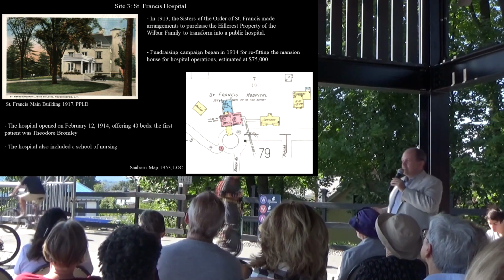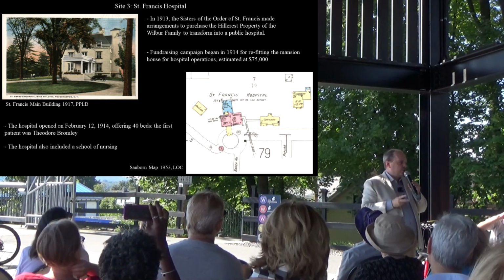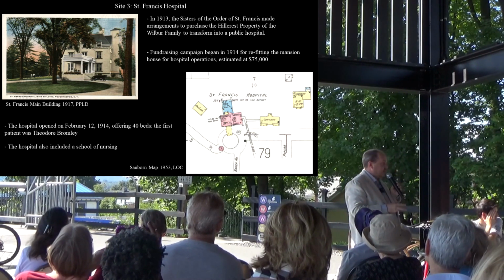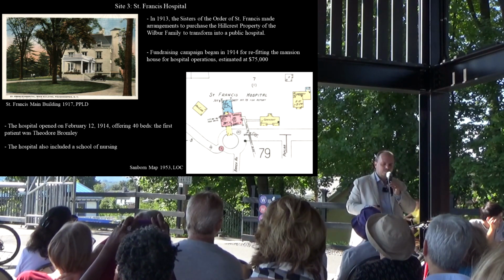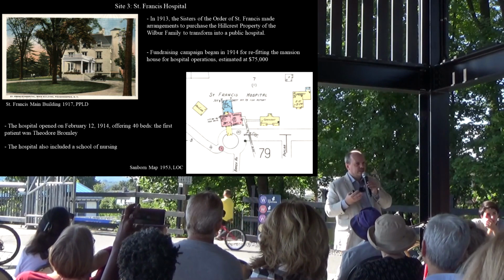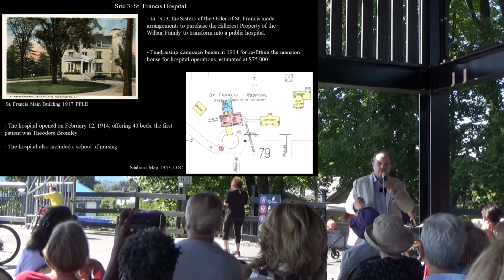So, of course, Mid-Hudson Medical Center, I imagine most of us here today are familiar with it. It is one of the two major hospitals in Poughkeepsie, and it has a very deep history. The other hospital, Vassar Brothers Hospital, was founded well before St. Francis, but Poughkeepsie was growing at such a degree in the late 19th century and early 20th century that one general hospital was simply not enough to keep up with demand.